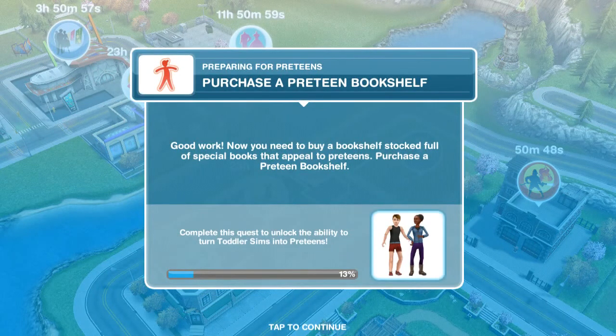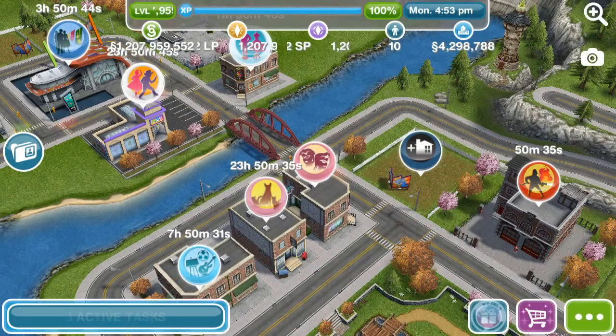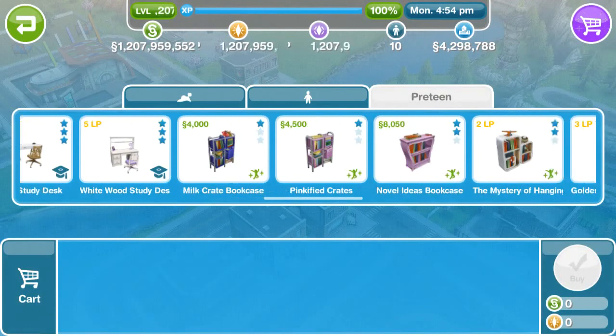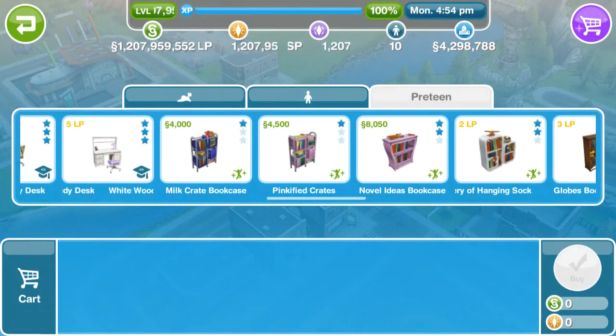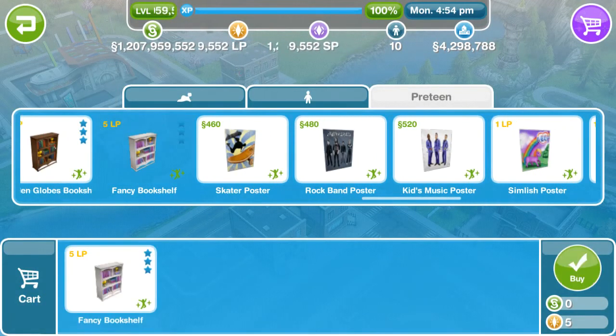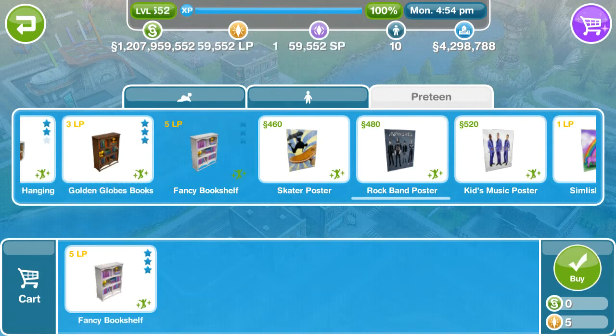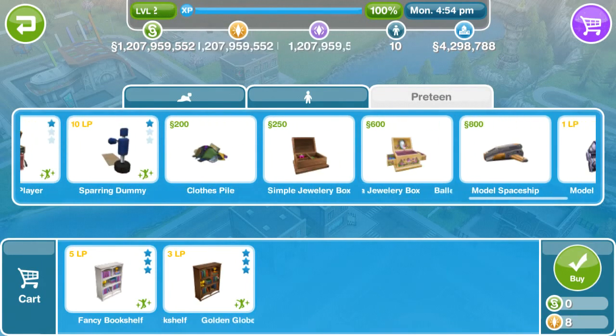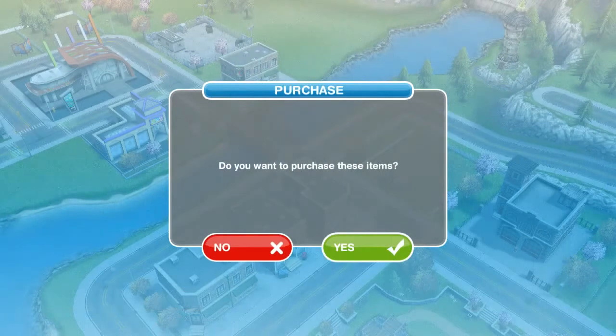Purchase a preteen bookshelf. Good work. Now you need to buy a bookshelf stocked full of special books that appeal to preteens. In this category you can also see many types of bookshelves. I would like to purchase this fancy bookshelf, the gilt and glibs bookshelf. Actually, those are actually good. Then click on buy it. It needs 8 LPs to buy this item.